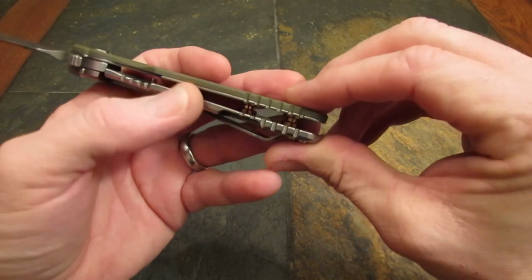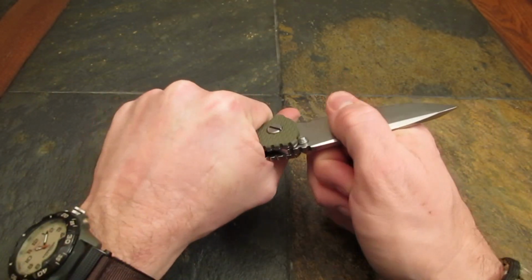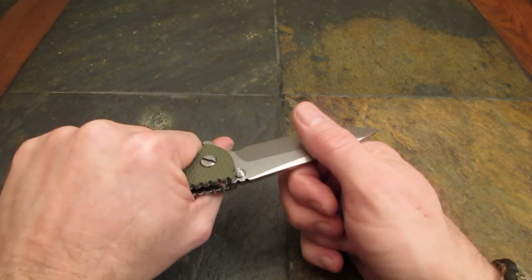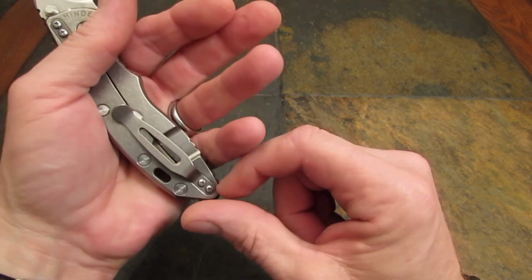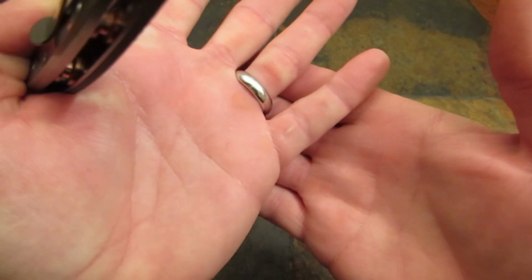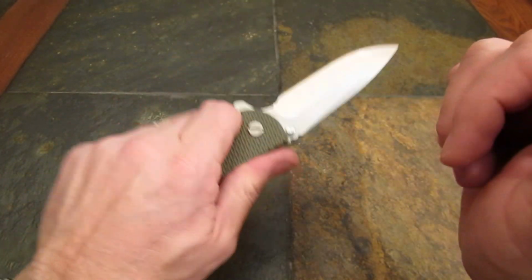One knock I will give the knife ergonomically. I don't see any reason to have this jimping on the bottom. I know that's how they do it, but if I'm in a hammer grip and I'm really push cutting something that's giving me a lot of grief, a lot of resistance, that knife is torquing this way in my hand, forcing that jimping right into my pinky. I don't know if you guys can see. It's leaving a mark. And over prolonged use, that's going to get bad. But overall, the rearward grip ergonomics are great.